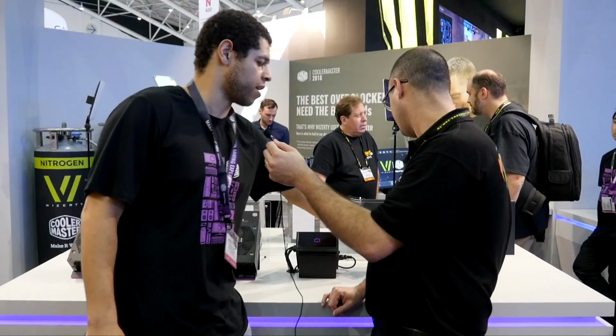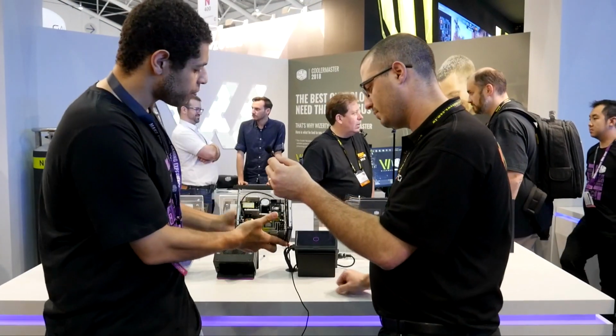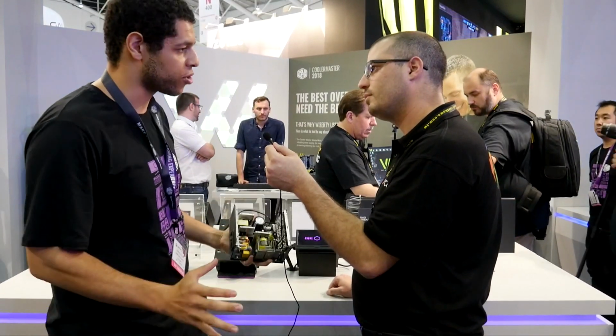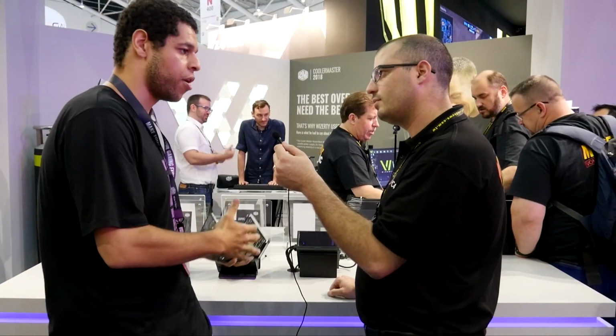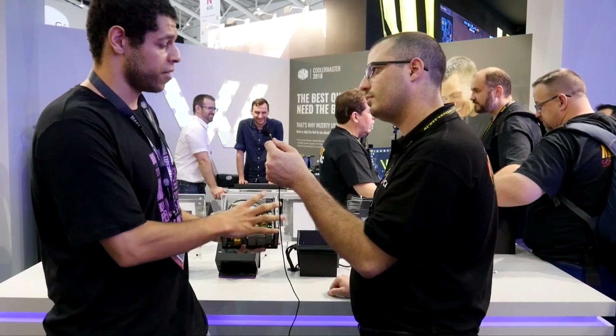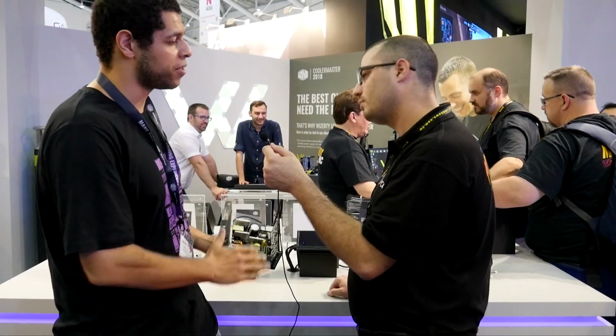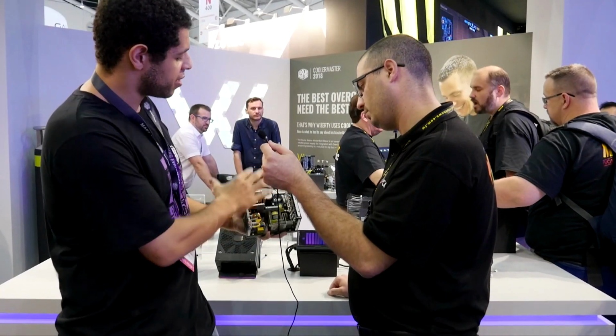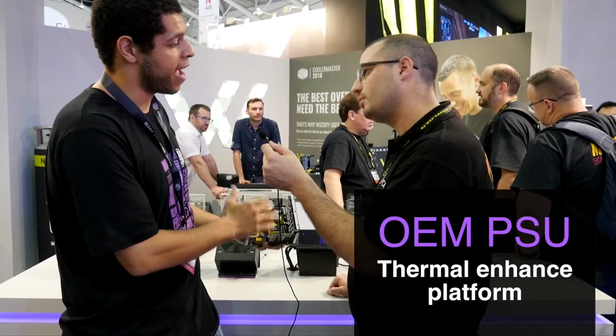But also what's nice about this system is that Cooler Master is the OEM for this power supply. So a lot of power supplies in the industry, it's Delta, it's Seasonic, it's Chicony. Cooler Master is the OEM for this one. We made this in-house. We have our own team developing it, manufactured by us. What you'll see is we call this TEP, Thermal Enhanced Platform.